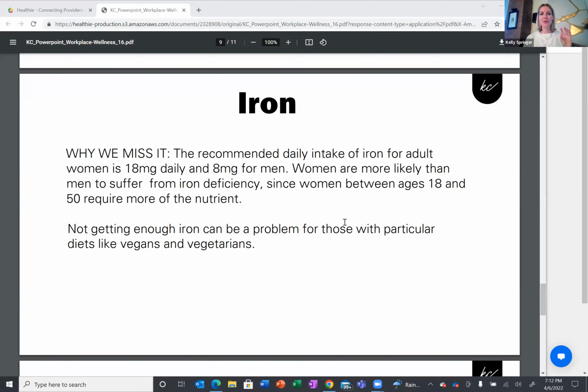Now, taking iron with a vitamin C source like strawberries or peppers or tomatoes will actually help the uptake of iron into the body. So again, work with a registered dietitian with your lab work if you feel like you're truly missing nutrients and your blood work is a little bit off.